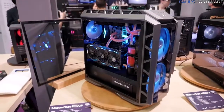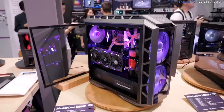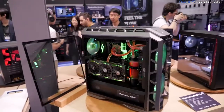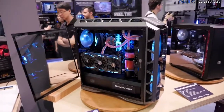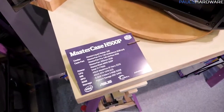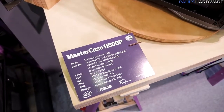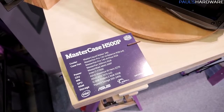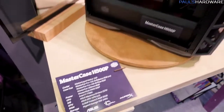Oh lordy, all right, you guys are familiar with the HAF series, right? High airflow, very iconic series of cases that Cooler Master made, I'll say back in the mid to late 2000s. They're bringing it back. They're basically creating a line, so these will still be branded Master Case, but when it has an H, like the H500 right here, the H is gonna mean it's HAF. 500 means it's a mid-tower.